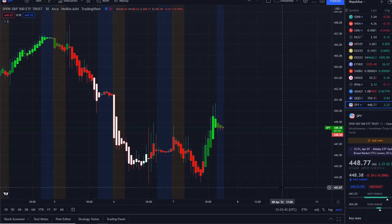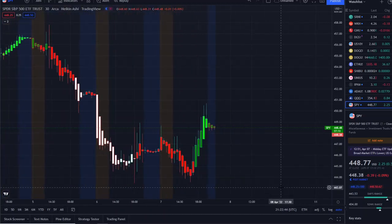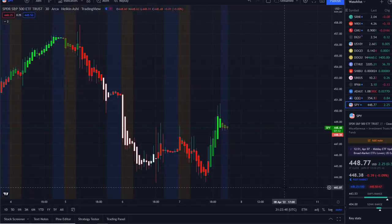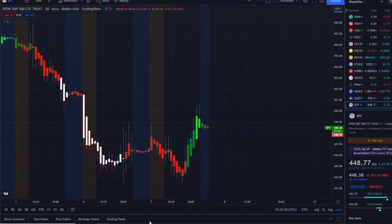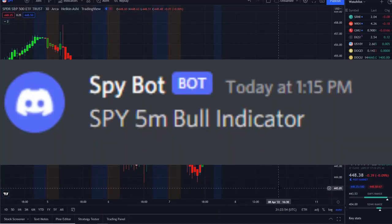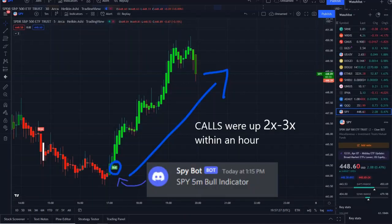So here we are with the S&P 500 index, the SPY, and we're going to break down everything going on with it. A lot of volatility in the last several days and specifically today, right? And our SPY bot at 1:15 p.m. sent us out a bull indicator, and from that moment forward, call options were up 2 to 3x within an hour, guys.